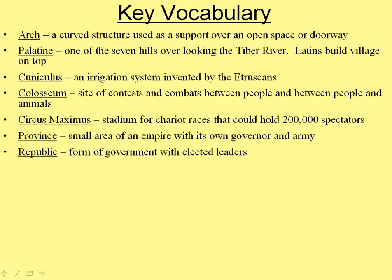Republic, a form of government with elected leaders. After the Romans kick out the Etruscans, they realize they don't want to go back to having a monarchy or rule by kings. So they pick a republic and allow elected officials to make the decisions for them.